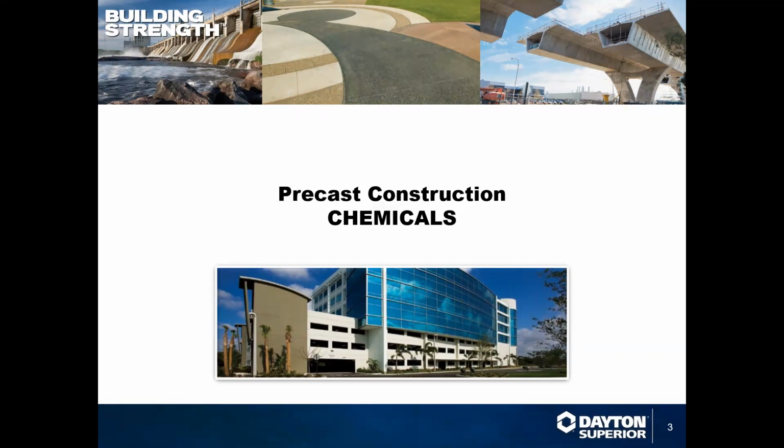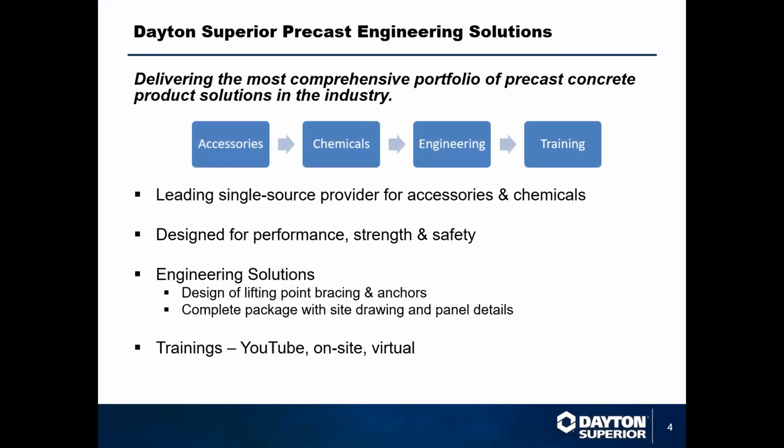For those of you that aren't familiar with Dayton Superior, we are an industry leader when it comes to supporting precasters. We're a single source provider for accessories and chemicals. We offer a full line, everything from bar supports, forming, splicing, and lifting systems, to a full line of chemicals, including releases, patches, surface treatments, and epoxies that we'll touch on today.